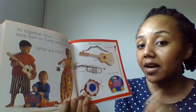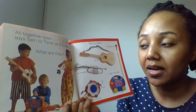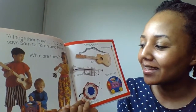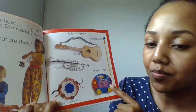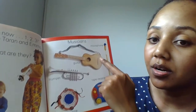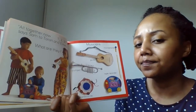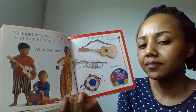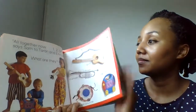All together now. 1, 2, 3, says Sam to Taryn and Emma. Who are they? Oh, we have a tambourine, tape recorder, trumpet, a guitar, and a microphone. What are they? That's right, musicians.